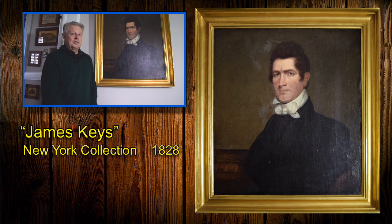These portraits are two of my favorites. They're in great condition. I think someone had them cleaned and revarnished. I think the frames were re-gilded. They're an interesting couple. They are definitely a New York City power couple. These portraits were done in 1828.